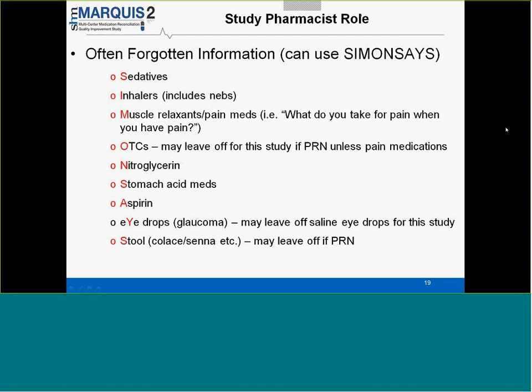Okay? So you already probably do some of these things, but one of the acronyms that I found useful for often forgotten information is Simon Says, to remind me to ask the questions open-endedly for the patients. These are ones that are often forgotten. What do you take to help you sleep at night? What inhalers do you use? What do you take for pain? What muscle relaxants? That gives me a lot of information that is not always answered at first on the medication list passed through.